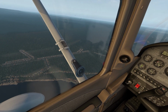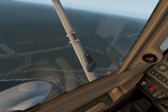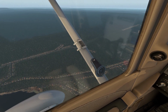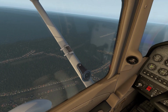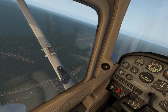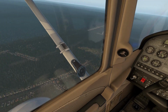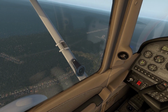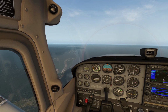Yep. There's Canyon Creek. Well, a very rough representation of Canyon Creek. There are not nearly as many buildings as there are in this representation. Also, the garbage dump is missing. Would have seen that.